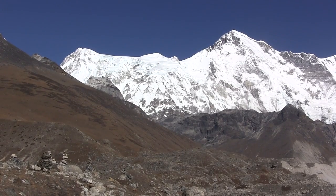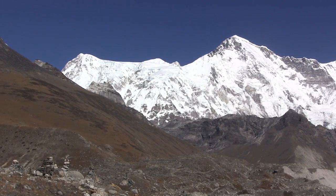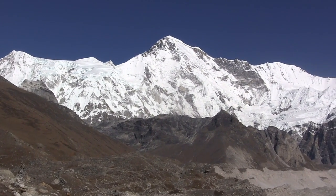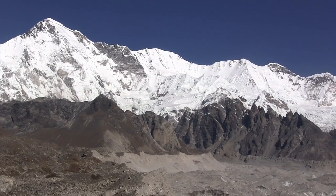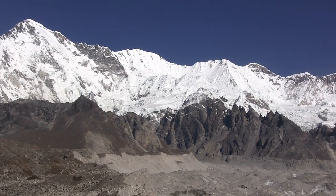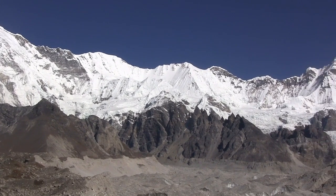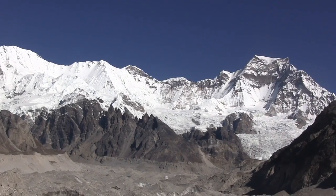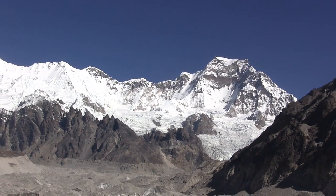Left side mountain is Pasang Lhamu Peak, which is located at 7,000 meters. And the middle one is Cho Oyu. And then the left one is Tenzing, and the right one is Hillary Peak. And then the black rocky one is Gyachung Kang.